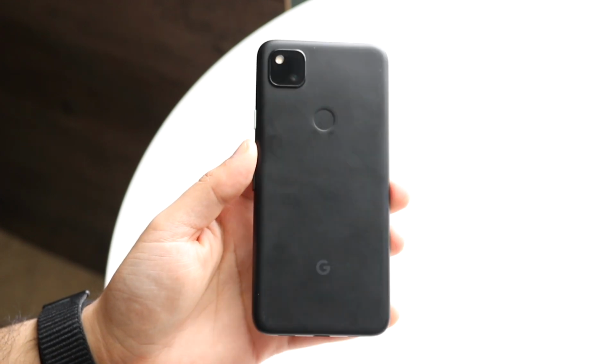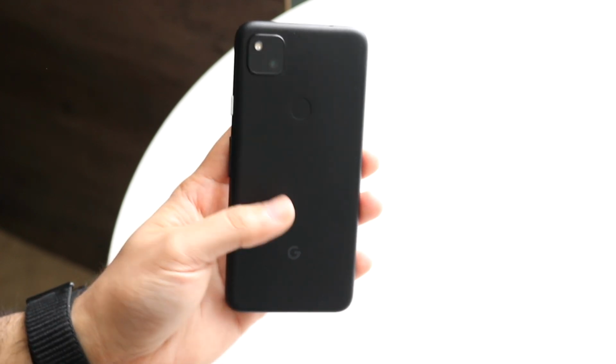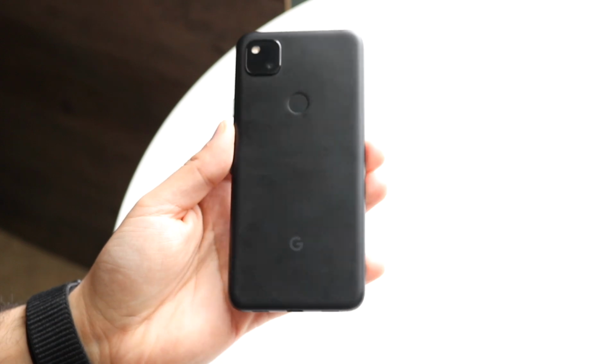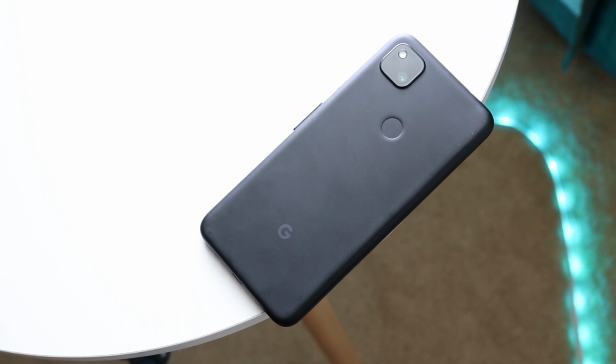Now we have a pretty good 5.81-inch OLED display on the front, and it's full HD, it's 1080p. So when I looked at this display when I first got it, I was actually shocked to see how good of a display this was for that price tag. Again, it's not the best display ever. It's pretty good for this price tag.